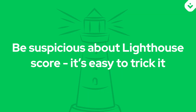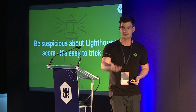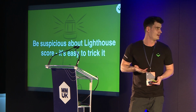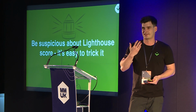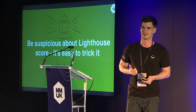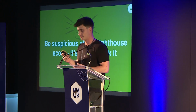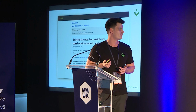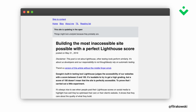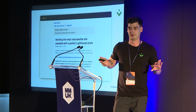Another thing is, even if we take into account all this variability on different environments, Lighthouse score is just an algorithm. It gets input, then it returns output. So it's quite easy to trick it if you know how it works. And this is exactly what people are doing. For example, when it comes to accessibility, I absolutely love this article. You can make a screenshot and just paste the title. A guy made a perfectly inaccessible website with a perfect Lighthouse score on accessibility.